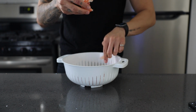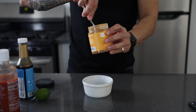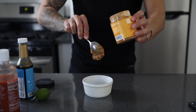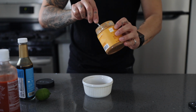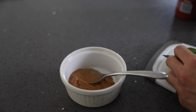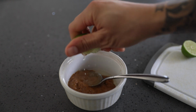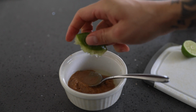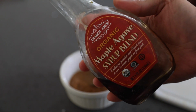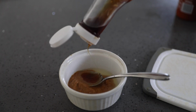And this is the star of the show, the peanut sauce. Make this and tell me what you think, because I've perfected this peanut sauce. So you do a heaping tablespoon of peanut butter. Now this is for one serving, so just multiply if you're making this for two. I add 1 tablespoon of lime juice. I actually add a little more than a tablespoon just because I do like it very zesty. 1 tablespoon of maple syrup or agave nectar.